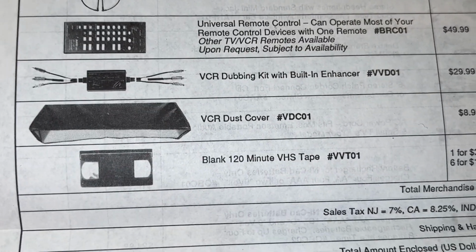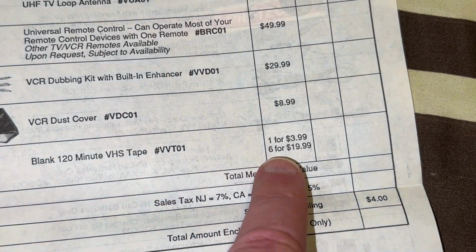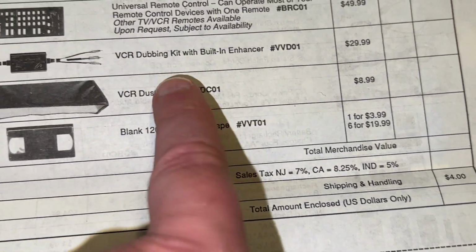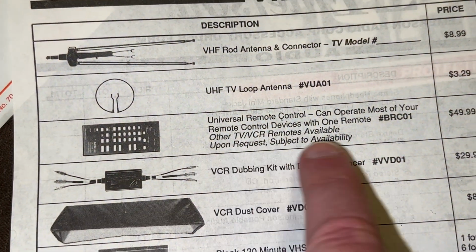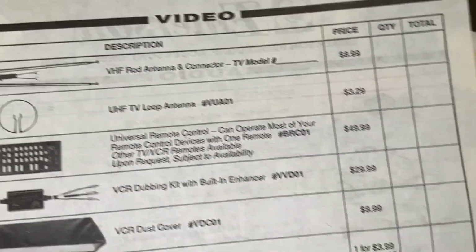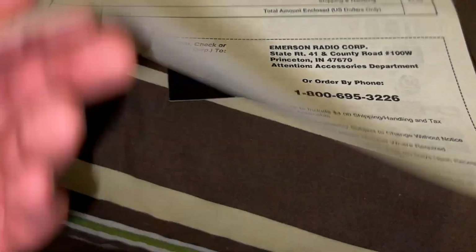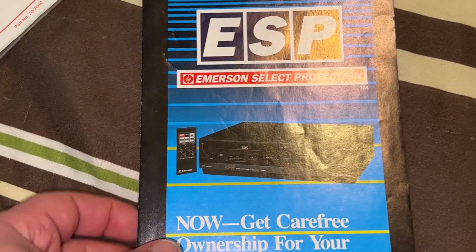What's on the back here? A VCR dust cover. Buy a blank tape for, that's not a good deal. At least, I don't know if that was a good deal in 1991 or so. And you can buy the antennas too. Mail check or money order. And it came with this.